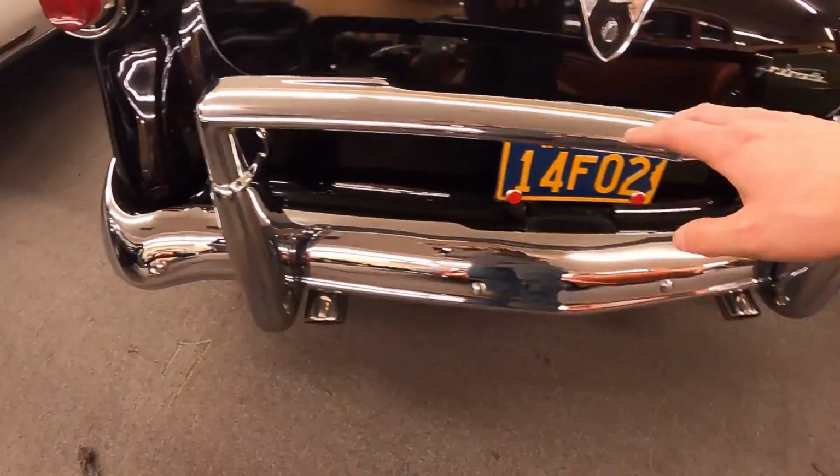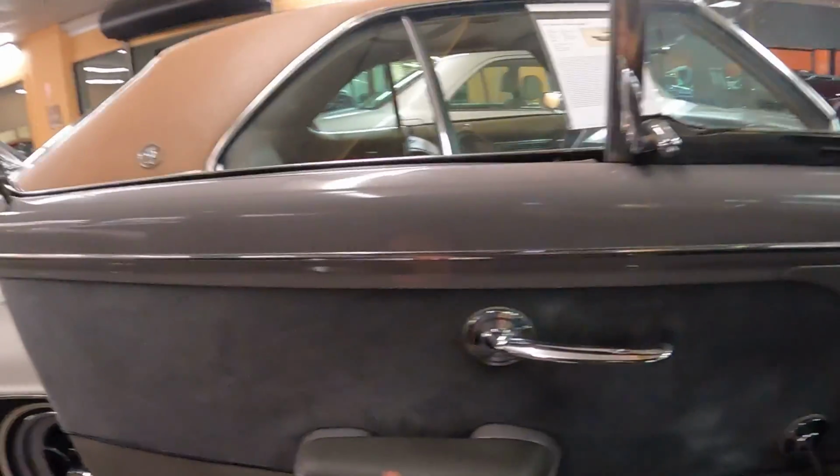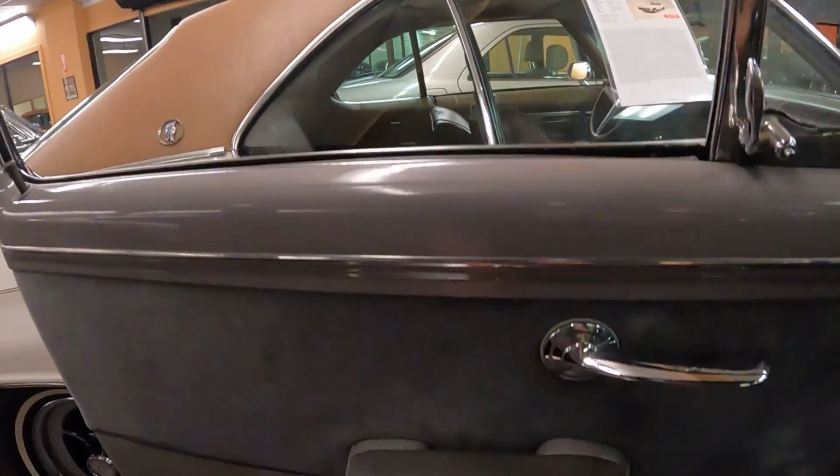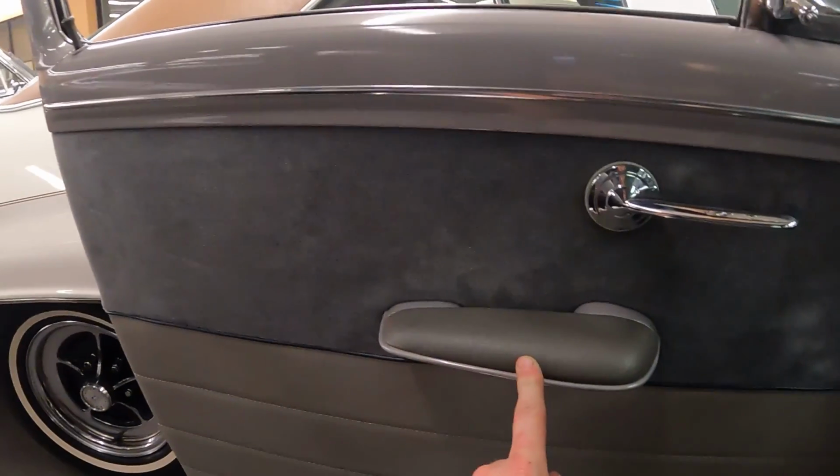I'm not entirely sure I like this overrider bar back here though. Looks nice though. Okay, doing this a little bit different because this car's parked really close to this other car and I don't want to hit it. So this is what the door panel looks like.